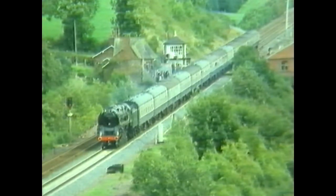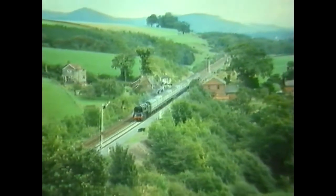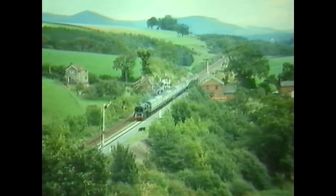Beyond the next tunnel is Evening Star again, on a special train run in memory of the late Eric Treacy, Bishop of Wakefield, and a famous railway photographer.